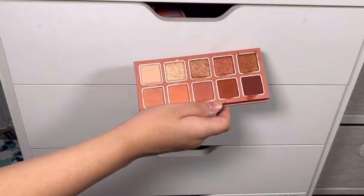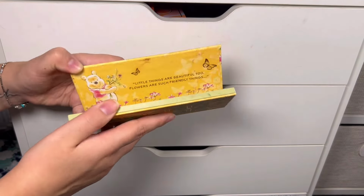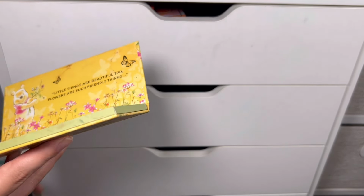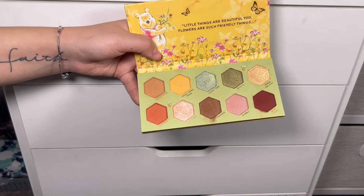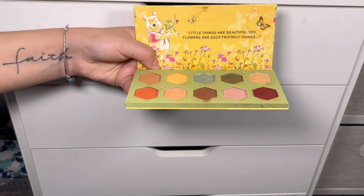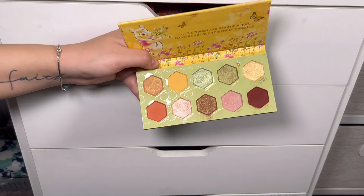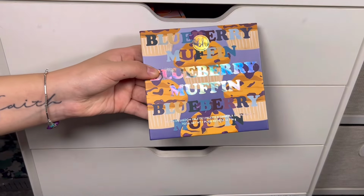Really beginner friendly. And then we have Sweet As Can Be from the Winnie the Pooh. I always say Pooh. Winnie the Pooh. Oh my goodness. This one is super, super cute. And the quality of this is super, super nice. I would never be getting rid of this just because I do love Winnie the Pooh. But yeah. Really, really love. So yeah. Okay, we got some BH coming up.